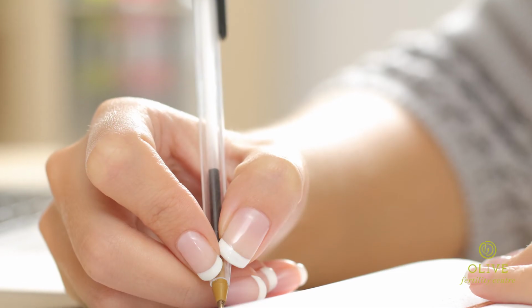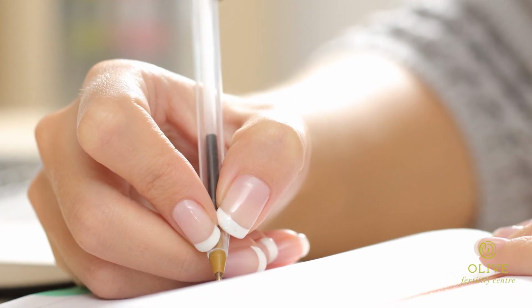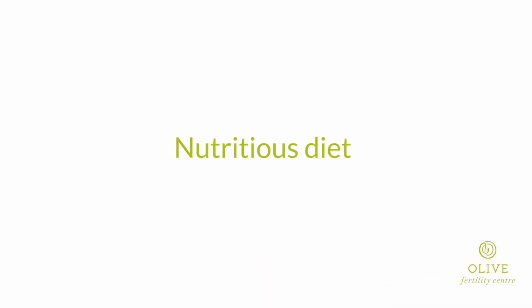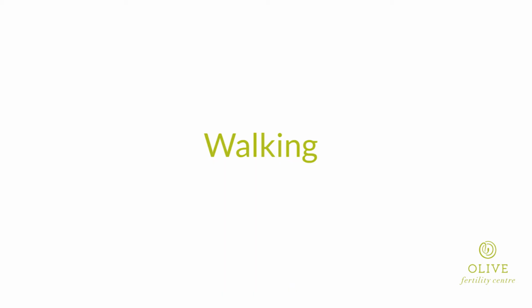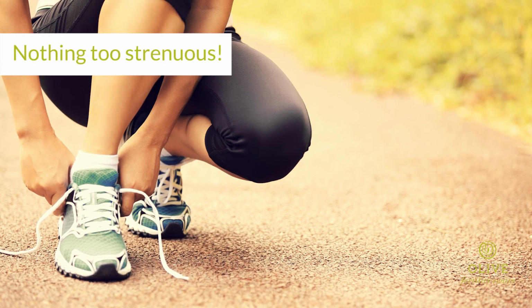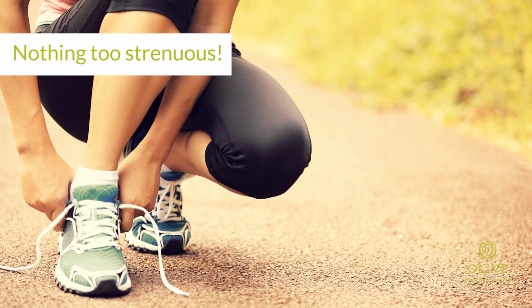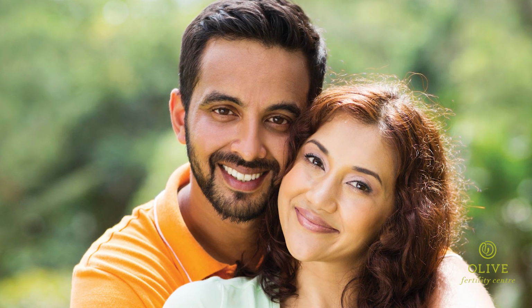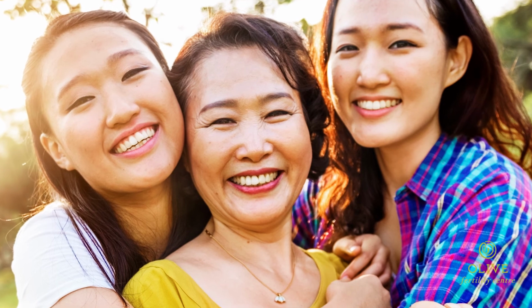Journaling. Many women find it helpful to write down their thoughts in a journal. Journaling can provide perspective and reflection to help you during your journey. Nutritious diet. Eat a well-balanced diet. Remember, everything in moderation. Walking. Go for a walk. You will clear your head and get some much-needed exercise. It can help you handle stress better and get a good night's sleep. Be sure to make time for you and your partner. You're in this together, and please remain connected with friends and family who can offer you support during this challenging time.